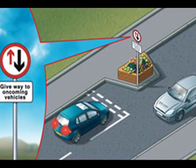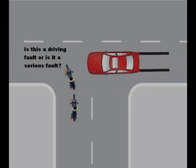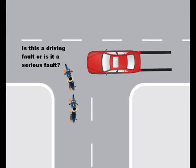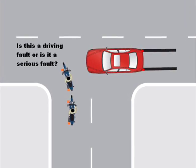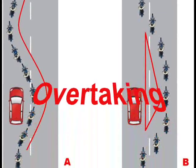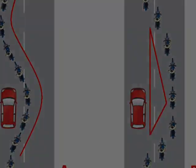If there's an obstruction on your side, not enough room for 2 vehicles to pass safely, be prepared to wait, let the approaching vehicles through. When you turn right across the path of an approaching vehicle, make sure you can do so safely. Other vehicles should not have to stop, slow down or swerve to allow you to complete your manoeuvre. Any overtakes you make must be safe and legal. The examiner will pay close attention to any overtakes you make.